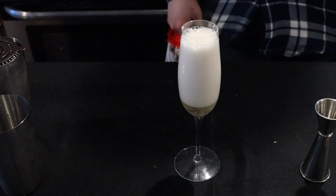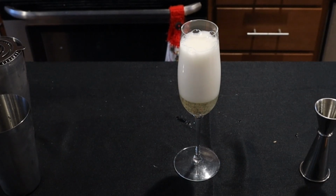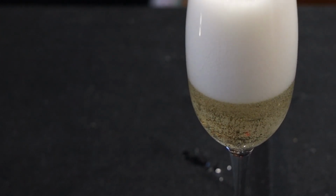For our cocktail, you can't have a fancy party without a fancy drink, so we're going to make a Chicago cocktail. This is basically just a fancied up champagne. You can make this with a nice bottle of champagne, but the nice part here is that you don't have to. A relatively cheap bottle of champagne of whatever style you like will work.